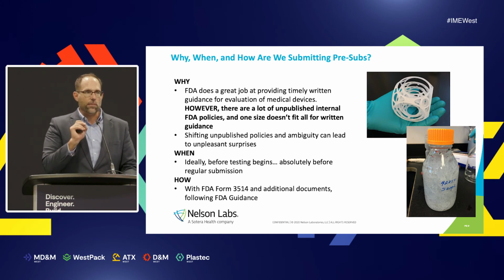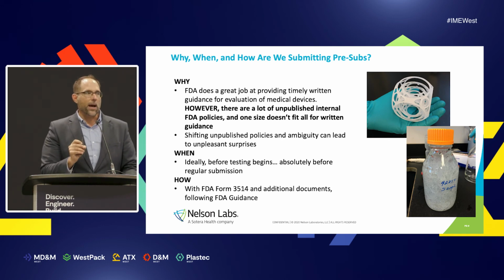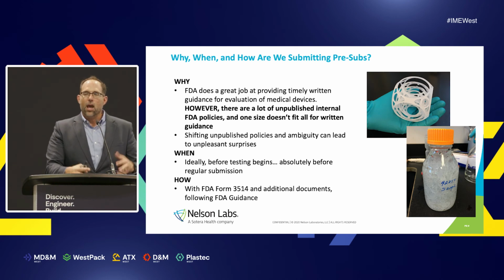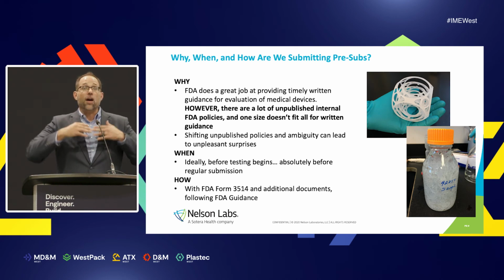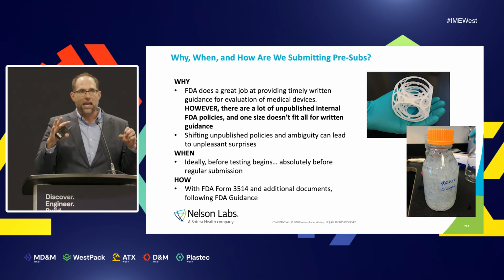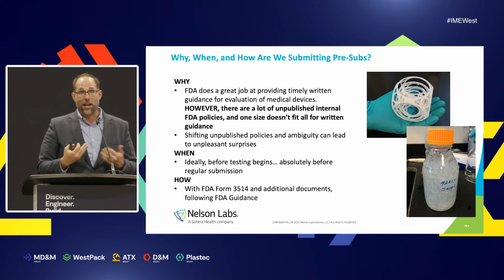I just think you need to be careful on exactly why you're running a Presub. Some of my clients find it actually easier now just to do the testing and do the justifications and deal with them on the back end than trying to do a Presub up front. I'm still a fan of it. I love the concept of a Presub. I think we just have to make sure that the FDA is back to where they were pre-COVID with the amount of work that they have and the amount of support that they have.